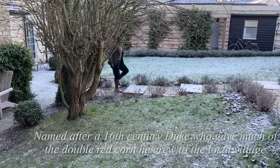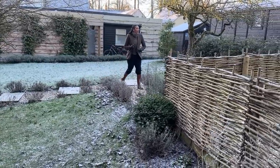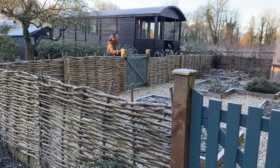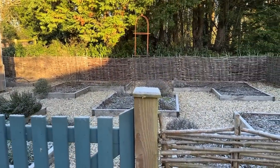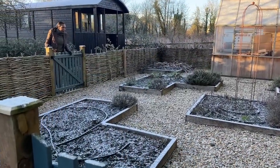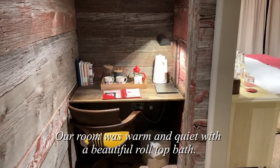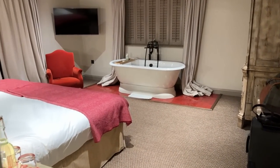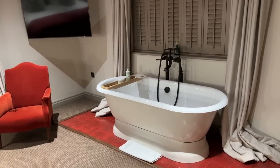We chose a garden room, which had access onto a small private seating area, which led out onto a little kitchen garden. It was all so beautifully done and very picturesque, even in the cold January frost. I love the idea of having gravel around the raised beds, and of course, it would be my dream to have a greenhouse just like this. Our room was a mix of rustic and modern English country house, and we even had a bathtub at the end of the bed.